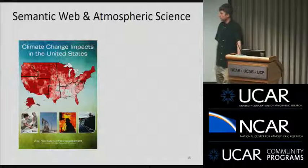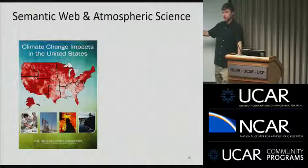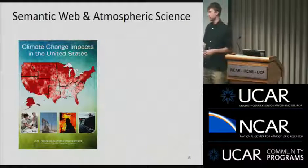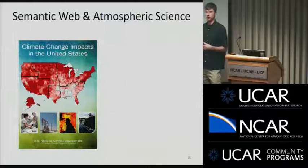And so this comes out of the U.S. Global Change Research Program. And this is, I think, a 1,000-plus page document with lots and lots of information. And to support the writing of this report and the presentation of this report to the public, the US GCRP used a semantic database to track everything that went into this.